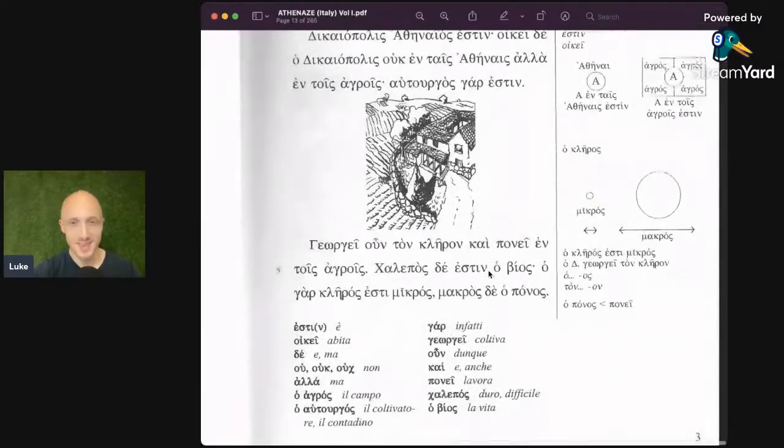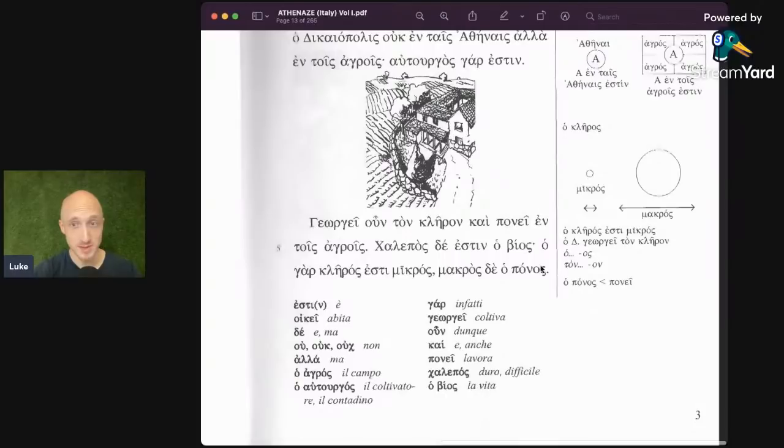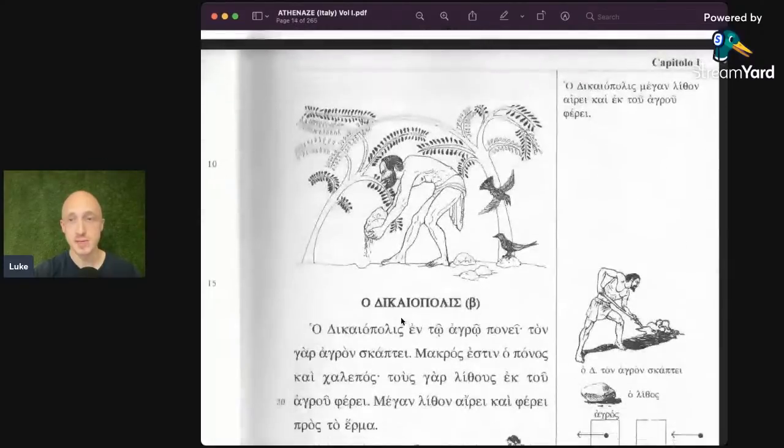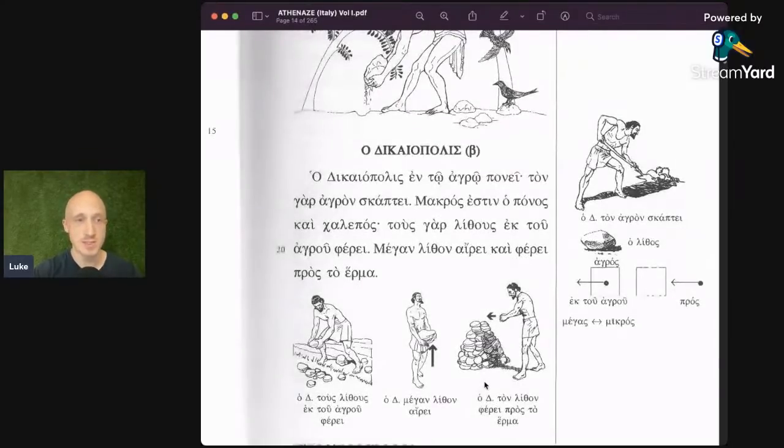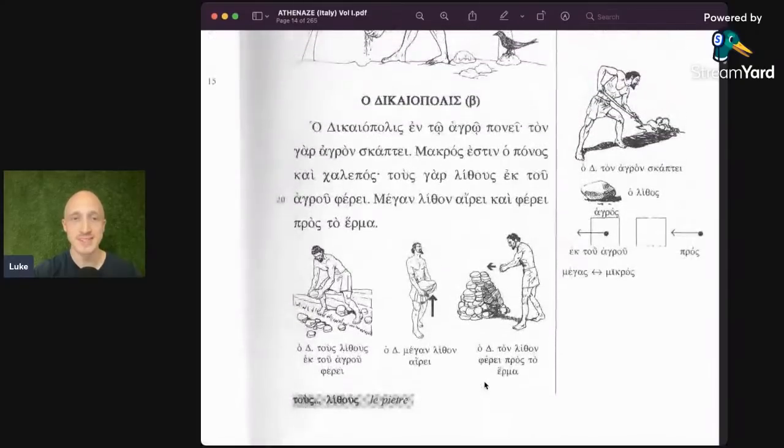However, only half of the vocabulary is introduced in context, like mikros, small, makros, large or long, actually, because the rest is glossed in Italian. Now, the pictures make it very nice. Ho Dikaiopolis ton agron skaptei, Dikaiopolis shovels or digs the field. So we can understand a lot from context, but we still need to know another language besides ancient Greek. We can't get it all from context. In this case, it's Italian.